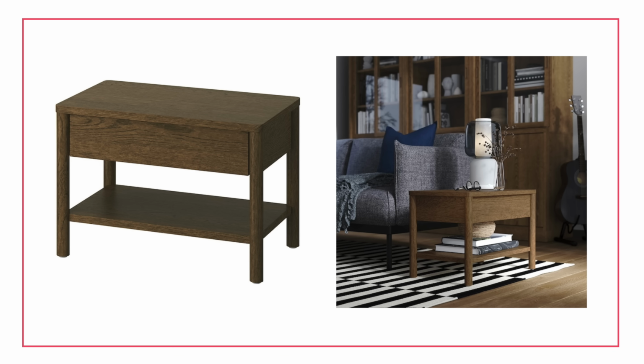It also comes in a side table, or an end table, for your living room or wherever you want, in addition to something like that nightstand. It's a whole collection.